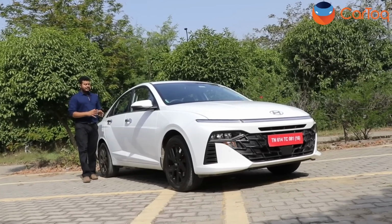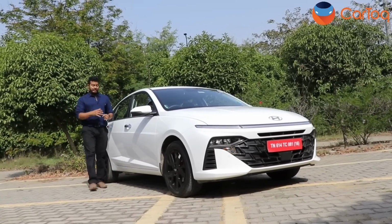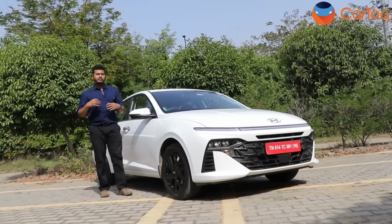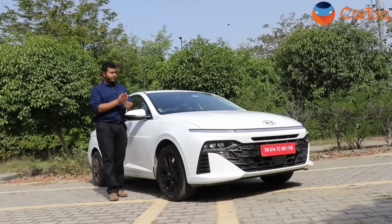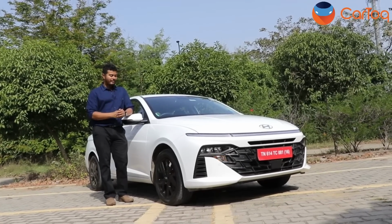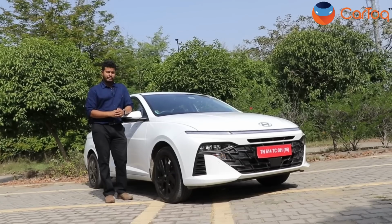And overall, we think Hyundai has given the Verna a very futuristic look, a look that a lot of cars in the future from Hyundai will get. It definitely looks quite electric, it definitely looks quite futuristic in our opinion.